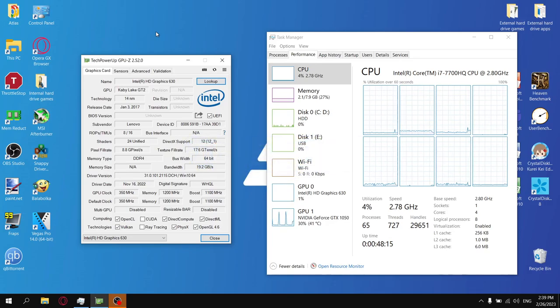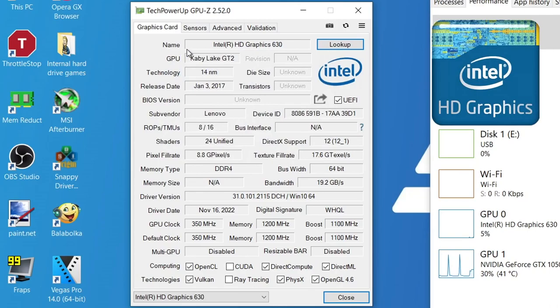In this video we'll be testing the Intel HD Graphics 630, which are of course integrated graphics. It has 24 unified shaders, it uses system RAM as VRAM, because it's an iGPU, and it has a burst frequency of 1100 MHz in my case. I'm also using the latest drivers for it as of the making of the video.